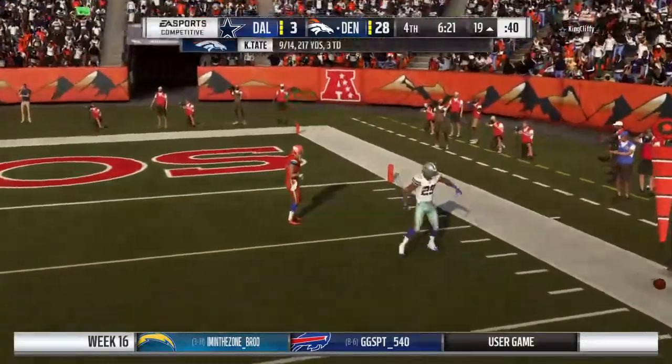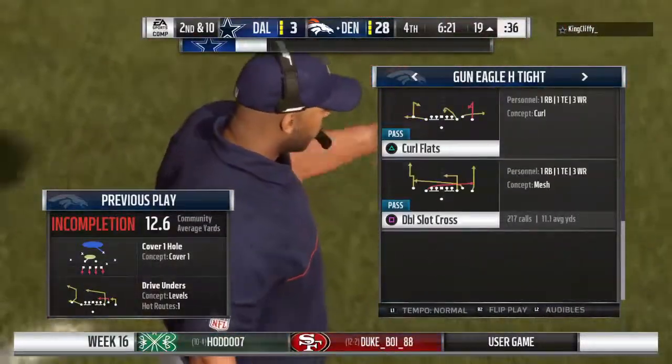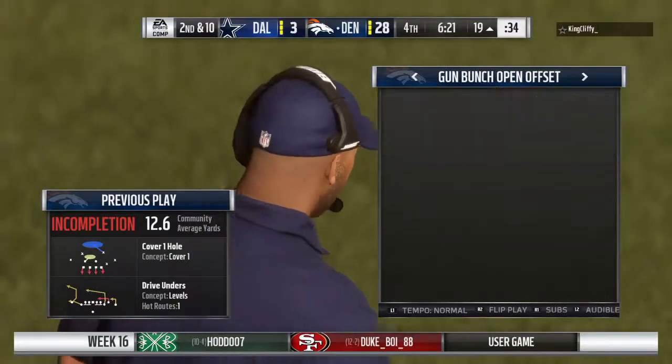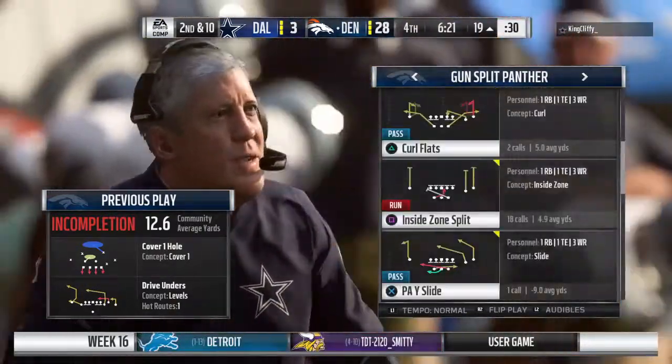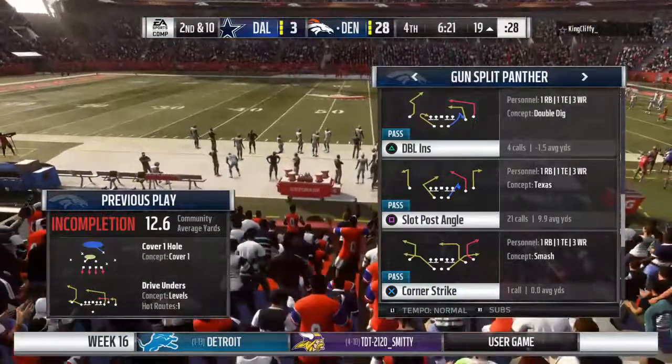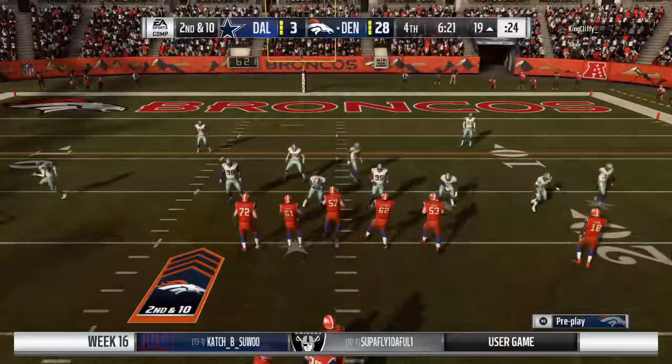And his throw's going to be incomplete. This defense could use some more of these types of plays. How about him reading it, driving on the football, and he's right there for the pass breakup. So after the incompletion on 1st, now 2nd and 10.